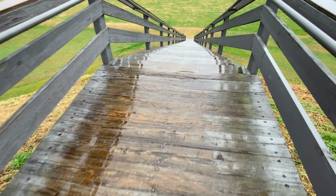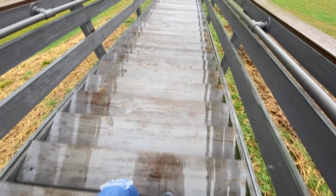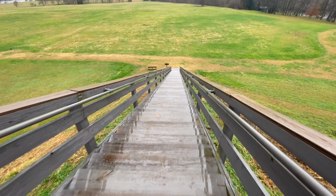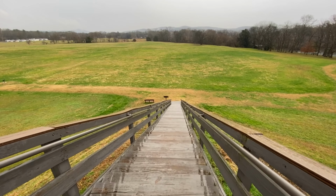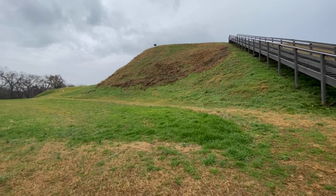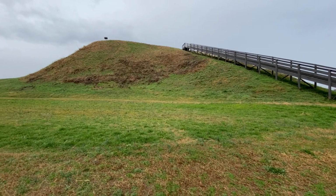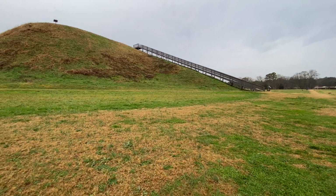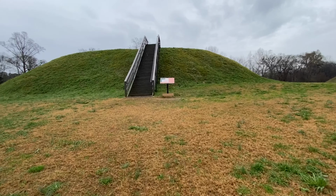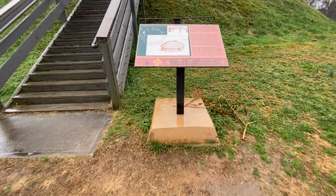So now that we have checked out Mound A, let's head on down and check out the other two mounds. Only 132 steps to go. Now let's check out Mound B. This is where Structure 3 was located.